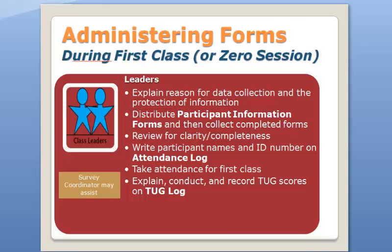So just to go over a little bit on the procedure, administering the forms at the first class, or it may be done at a 0 session, leaders or instructors would explain the reasons for the data collection, distribute the participant information forms, collect the completed forms, review them for clarity, completeness, write participant names and ID number if possible on the attendance log, take attendance, and then explain and conduct and record the TUG scores.